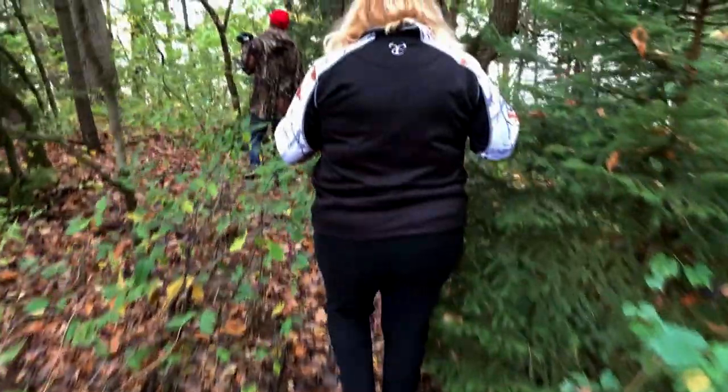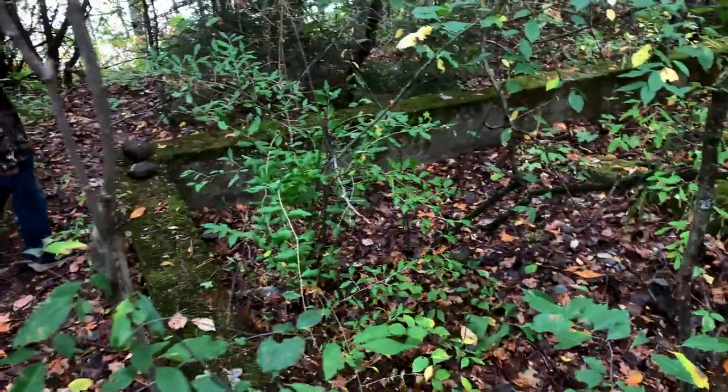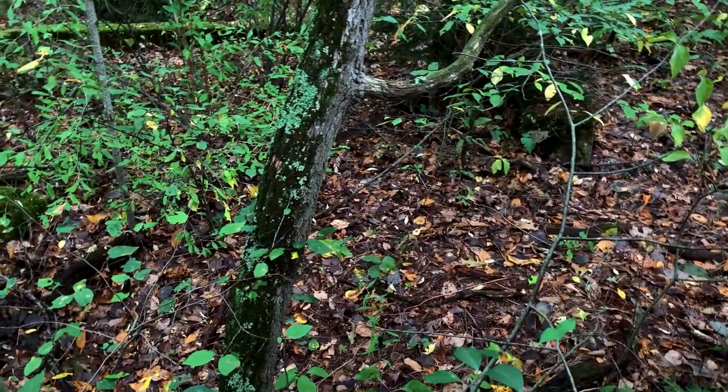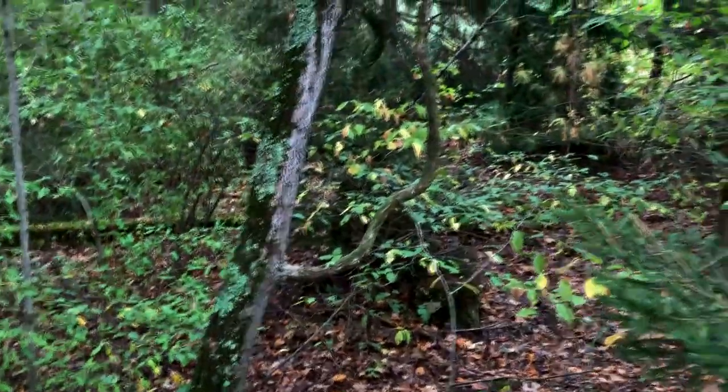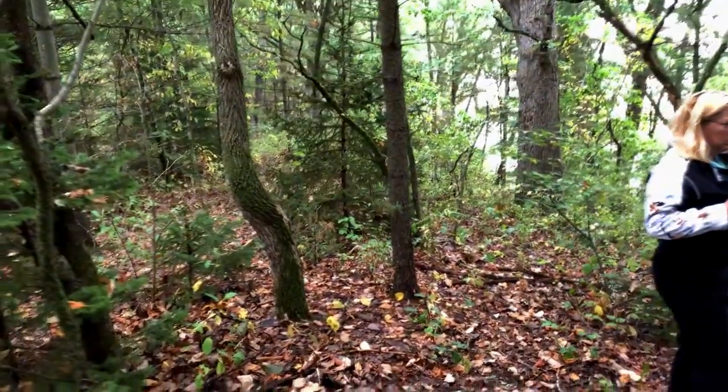Yeah, we're in it. I don't know if there's another basement here. But here are the walls and stuff. So this might have all been part of the same building, because it's kind of in line. This is a huge building. Yeah, it was big, because it goes pretty far back too. I was trying to find the end of the foundation.